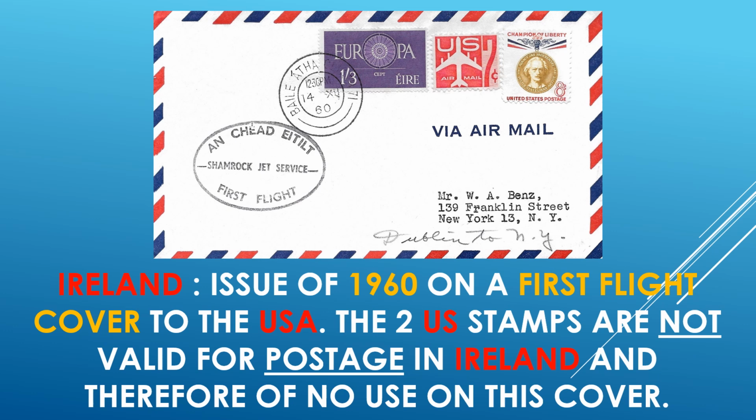And Ireland, issue of 1960 on a first flight cover to the USA. The two US stamps are not valid for postage in Ireland and therefore of no use on this cover. The Irish stamp itself, just used, I believe, was around $12 catalog value. So, not a bad thing. This one too was a $1 cover box deal.